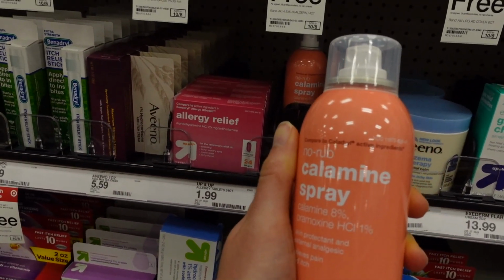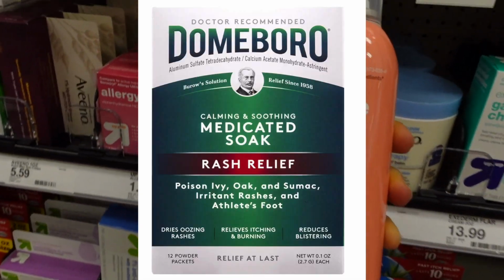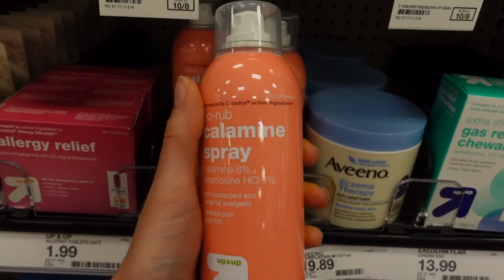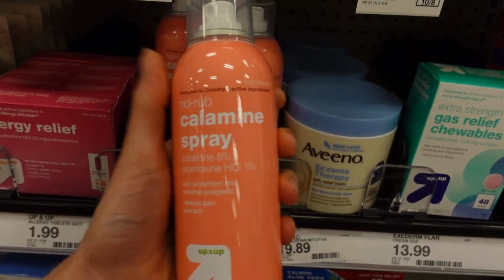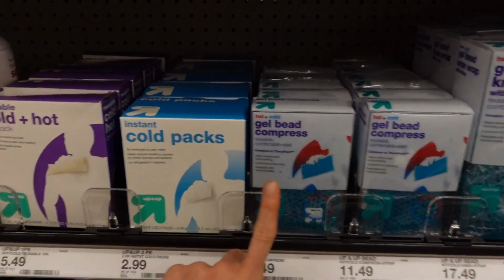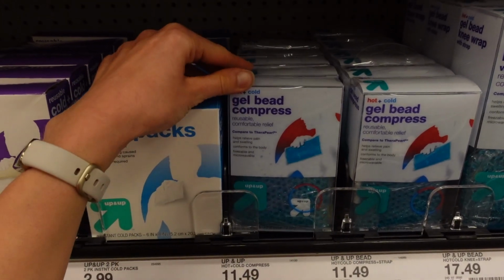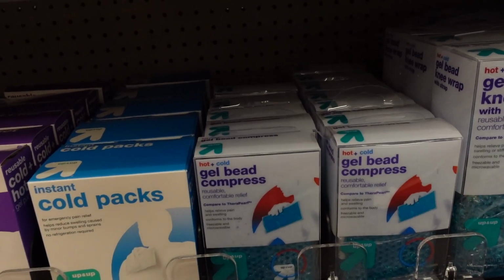A product that I think is better is Domeboro. It's an aluminum acetate soak. This particular one has pramoxine in it, which is an anesthetic that will help with itch. So this would be helpful if you've got an itchy rash, but I would not use it on the face. These cool compresses are good if you have a sunburn. They can help just alleviate the discomfort. Or if you have hives, definitely recommend having some cool compresses for when the hives flare up.